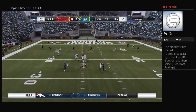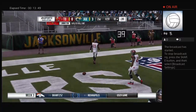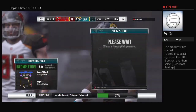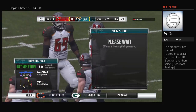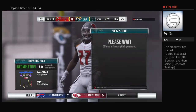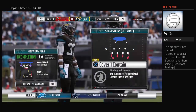From the red zone now, Winston escaping the pressure right. He couldn't quite hold it. Got hit. Ball pops out. Incomplete. Once you get into the red zone and the safeties have less ground to cover, you'd better be quick with your delivery. Not much space to get a ball in there. Yeah, when that field shrinks with those safeties, it's almost like there's a couple extra defenders out there, right? It certainly is. They end up taking up extra space just because there's not enough space for receivers to run through.